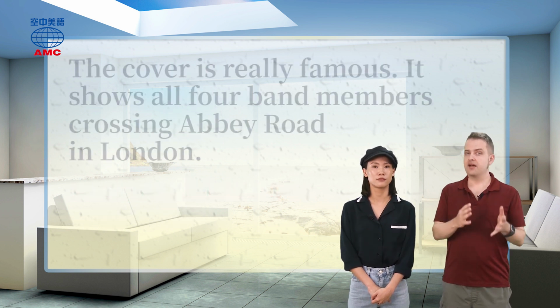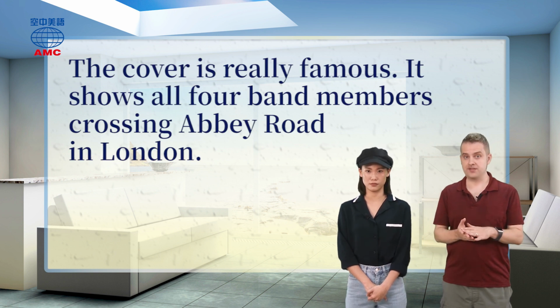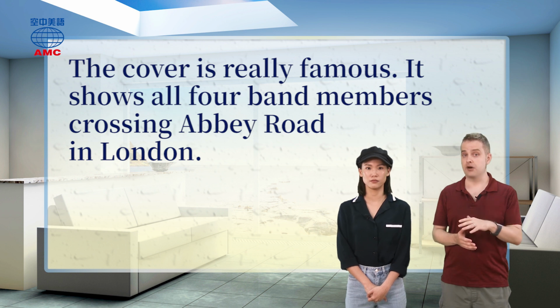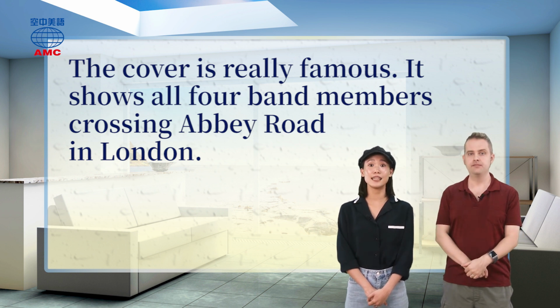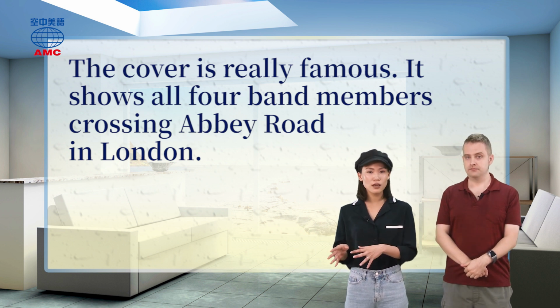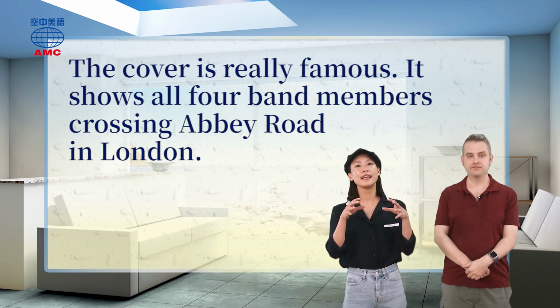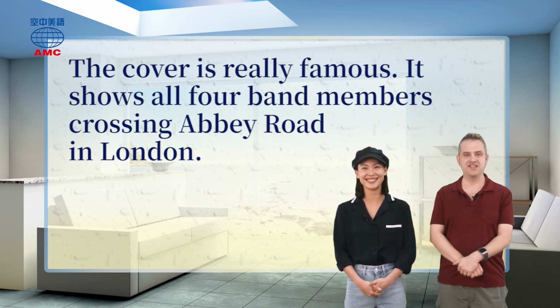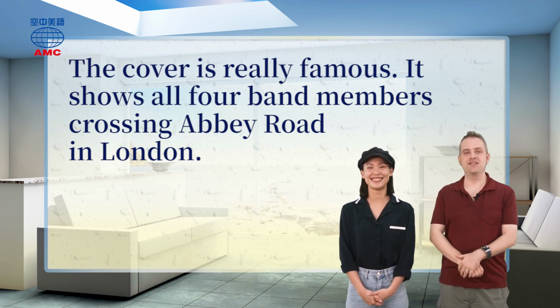He says the cover is really famous. It shows all 4 band members crossing Abbey Road in London. Yes, that's a famous photo. Many people go to Abbey Road these days and cross the road in the same way and have their photo taken. Yes, and they have to watch out for cars as they do it because it's a road, you know. You've got to be careful.